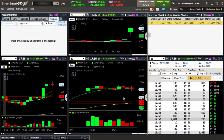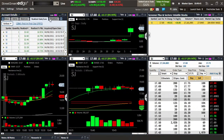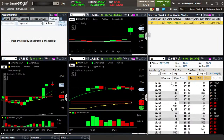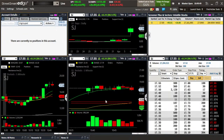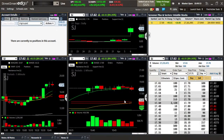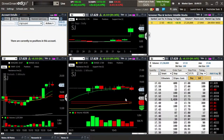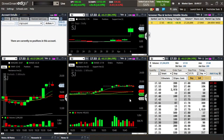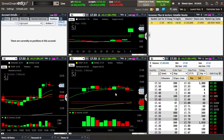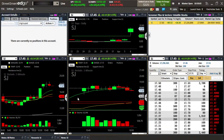Anyway, still good. We took some little chip shots. Gave back a little bit of profit, but we are managing that risk. We're not giving back everything. So I don't know if I want to continue messing with this one. This one is showing its teeth to the longs, but it is quite above that VWAP. So I haven't lost all faith in it. We'll see.